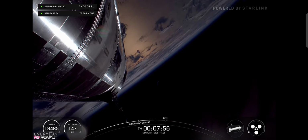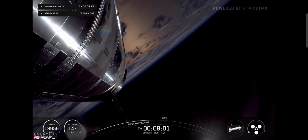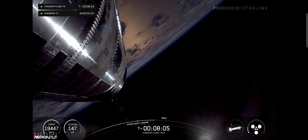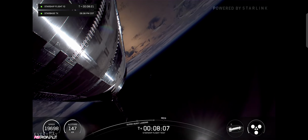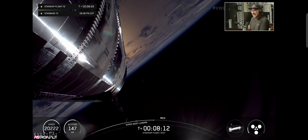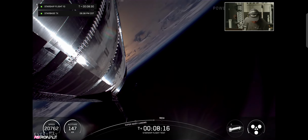And we just heard the sound from Booster. It's like we just got a late boom from the booster. Okay, we need a clean cutoff. Come on. Let's go, baby. Give us a nice, clean cutoff. We have ship engine cutoff coming up here just shortly.